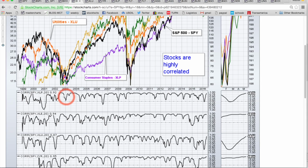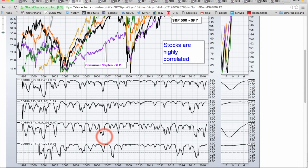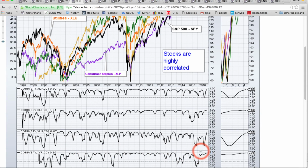And you can see that the correlation coefficient spends most of its time in positive territory. There are some forays into negative territory, but by and large, everything is correlated. And that includes, by the way, real estate, which some people think is an uncorrelated asset. They are highly correlated.